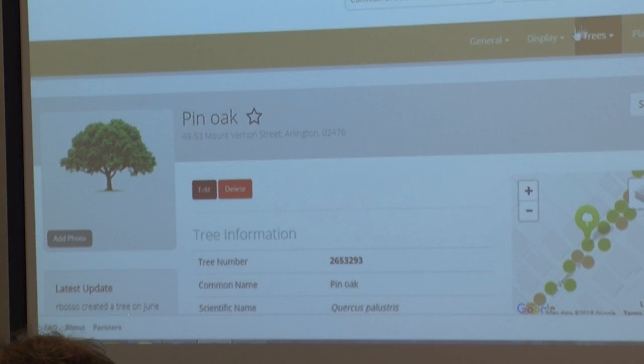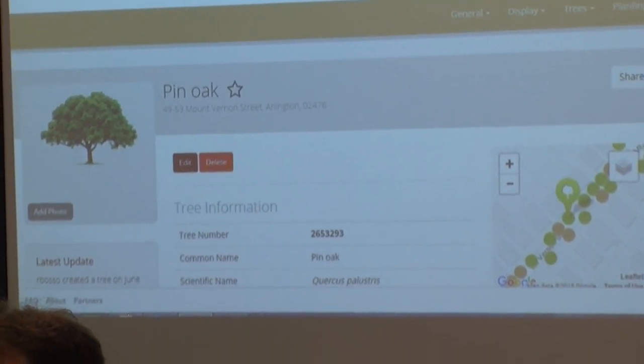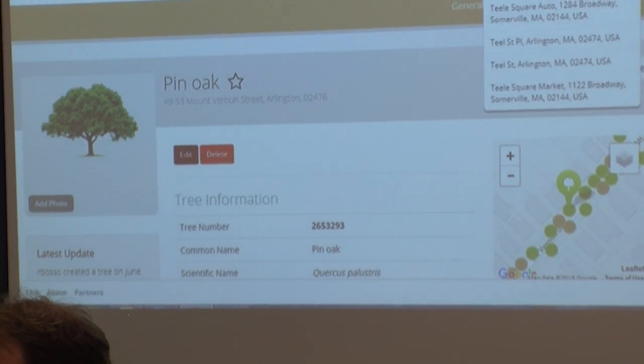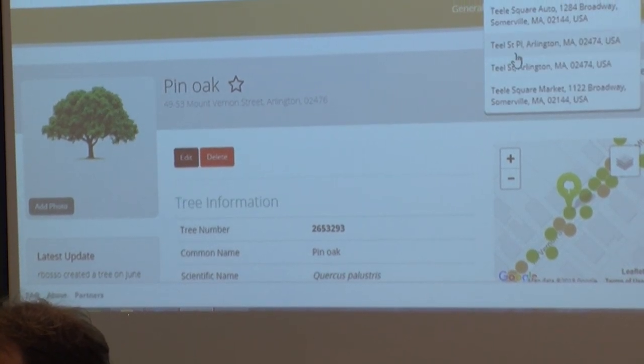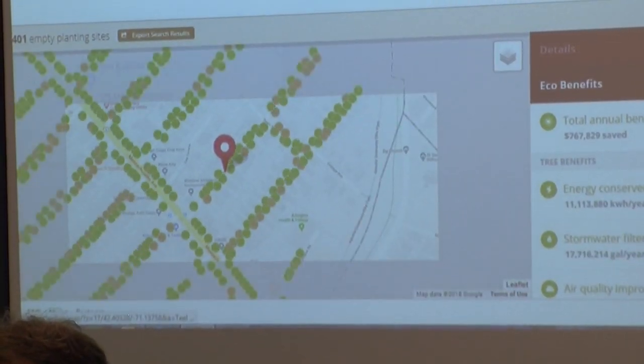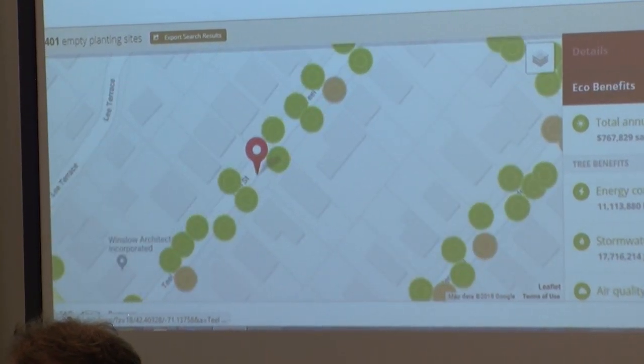Can you go to Teal Street? You don't live there anymore. No, but I planted an oak tree there 20 years ago. Just want to make sure it's on his list. This is only street trees. No, this is a street tree. So here's Teal Street.